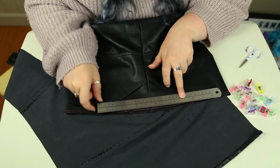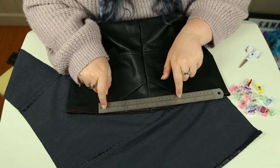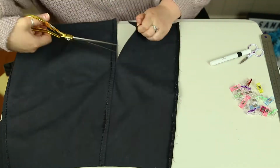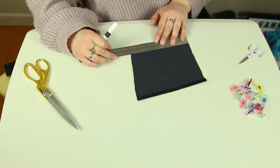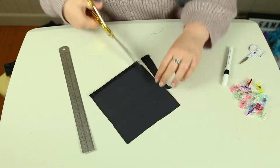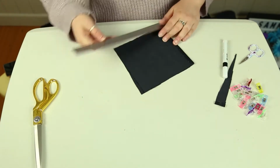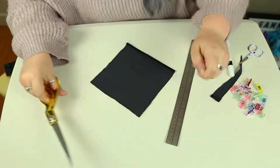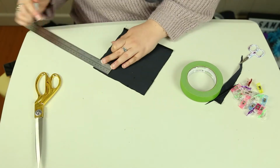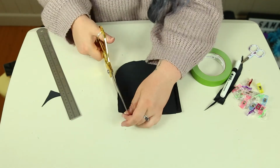So I'm just measuring out how wide I want my top flap to be, so how big I want it to be against the top of the bag. I can't remember exactly, but I think I decided to go for about 7 centimeters ish. So I just cut out a square that was 7 centimeters by 7 centimeters, I think, and you'll see me here just kind of curving off the edges, so the bottom edge of the flap is a bit more of an ovally shape.